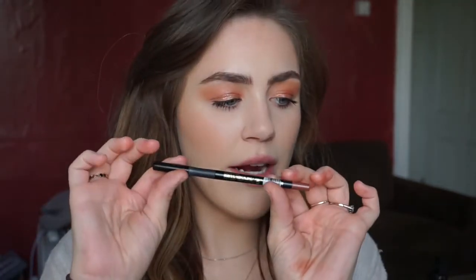I've never really worn brown. I wonder if I have one actually. Okay, we're going to try this. I don't know how it's going to look, but I want to try brown. I've never really worn a brown lipstick before, so I'm just going to try to fill in my lips completely with this Keep It Spicy lip liner from LA Girl.